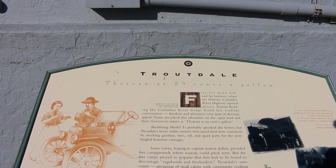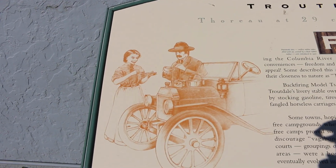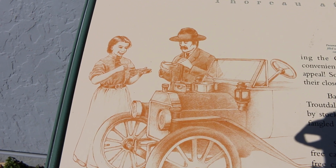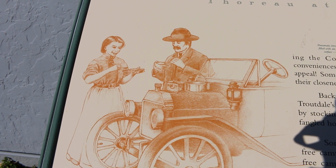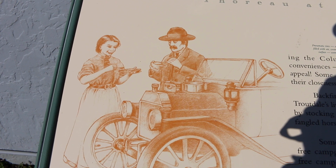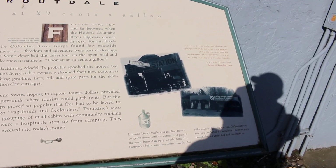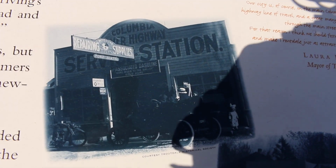29 cents a gallon, wow. And if you guys can see here, a couple people enjoying a brew and maybe a little bite to eat off the top of their automobile. A lot of people would use the hood of their car here and dine from tin cans warmed on the radiator. And they were saying that a lot of the times when the newer cars would just be coming about, they would sometimes scare the horses, but they've done a great job showing some of these old-timey pictures here too.